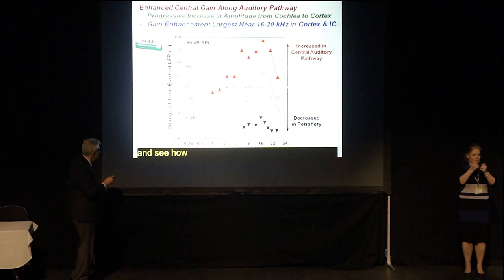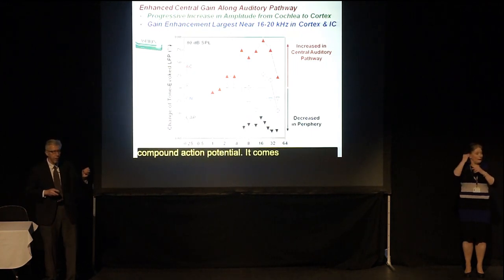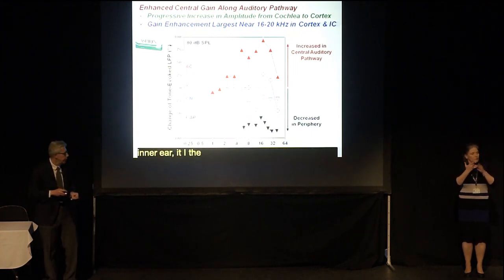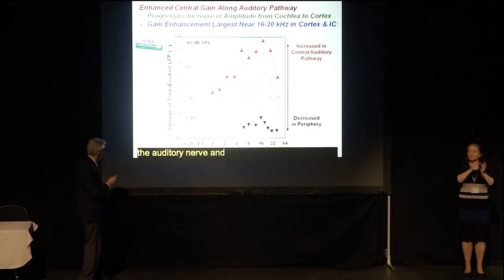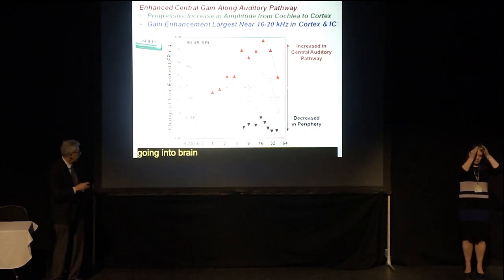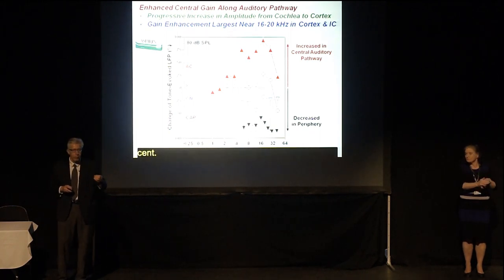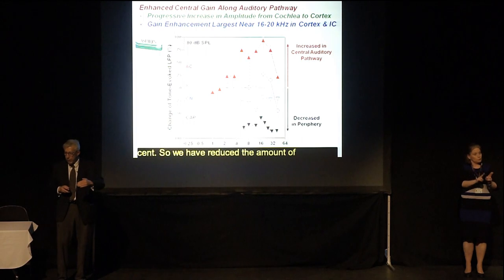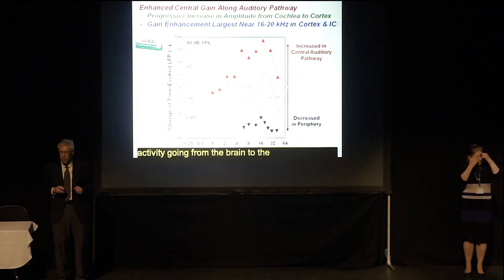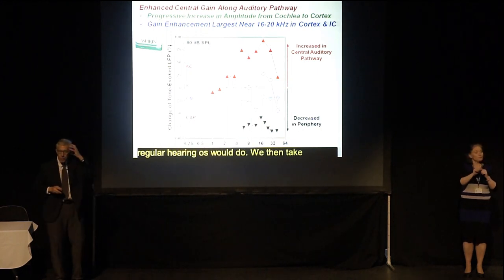We can go down over here and record this potential called the compound action potential. It actually comes right from the inner ear. It's basically the neural activity that comes out of the auditory nerve. And when you play this sound to the rat, the neural activity coming out of the ear, going into the brain, is actually reduced by about 75%. So we've reduced the amount of neural activity going from the ear to the brain, much like a regular hearing loss would do. We then take our electrode and move it into the brainstem.